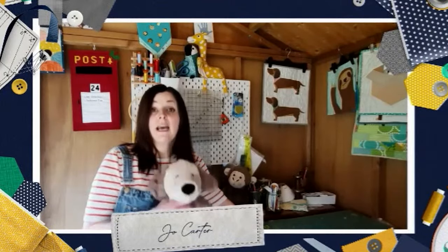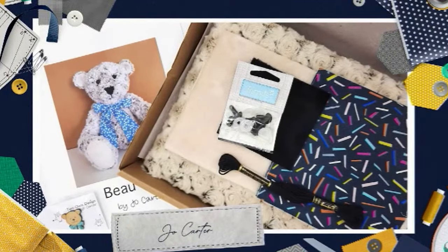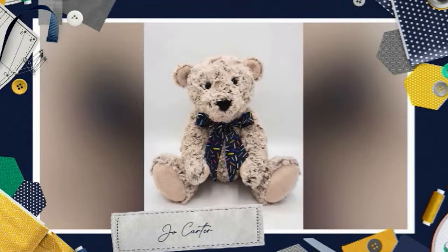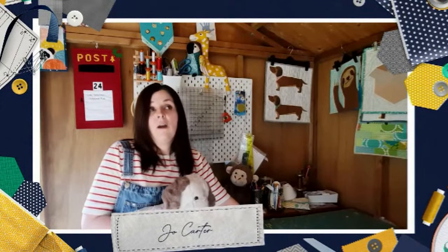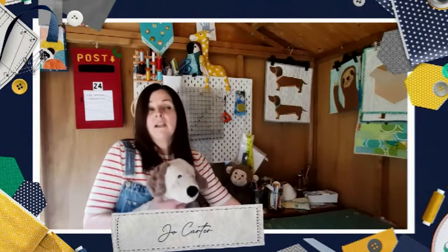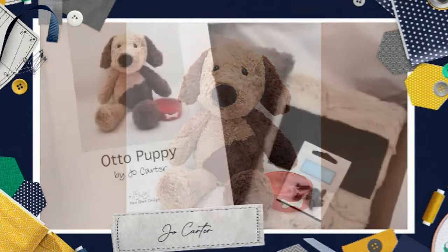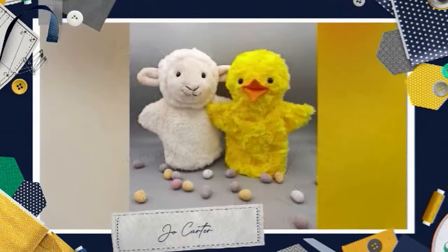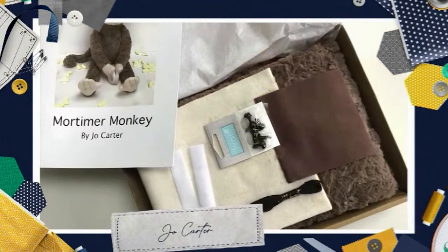Hi, I'm Jo Carter and I'm a soft toy designer and I quilt as well. I've been sewing for as long as I can remember. My great grandma, my nana, my mum all sewed, and so it's something I grew up around. If I was to give some advice to a new sewer, somebody who wanted to try it, that would be to watch a few tutorials, but then to just give it a go. And try not to focus on achieving the perfect end result. Instead, at first, always focus on enjoying the process and learning a new skill. Those perfect results will come in time.